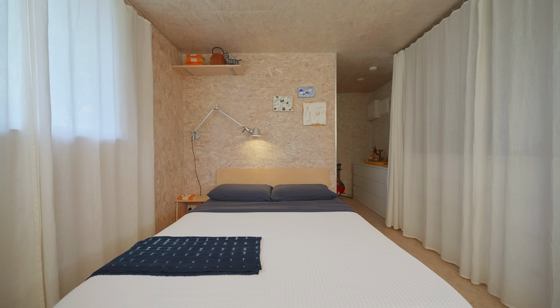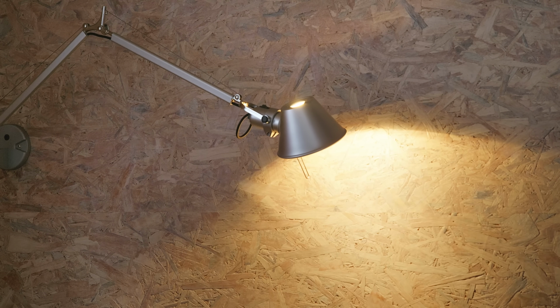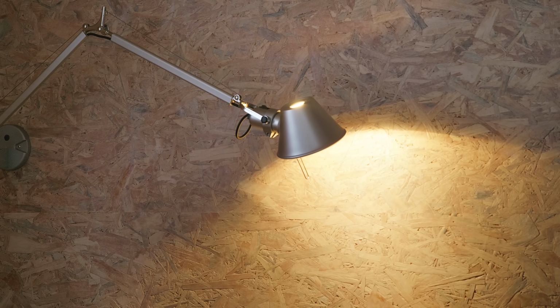We have 2 adjustable wall lamps, one in the kitchen and one over the bed. They were recommended by a designer friend and we just love them. Their aesthetic suits the house so well and they're really nice to use.